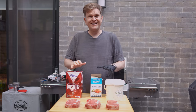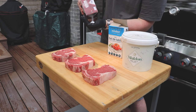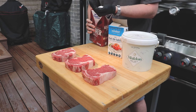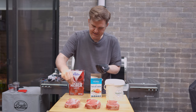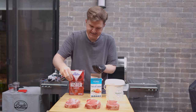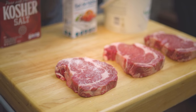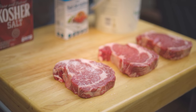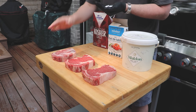Okay, now we're gonna prep our steaks for cooking, and we've got three really good USDA ribeyes here, some nice marbling, and we're only going to be using salt as a seasoning here because we really wanna see if we can taste the difference between one over the next. And so we've gone with a high grade protein here just so that all we want is the salt to speak for itself.